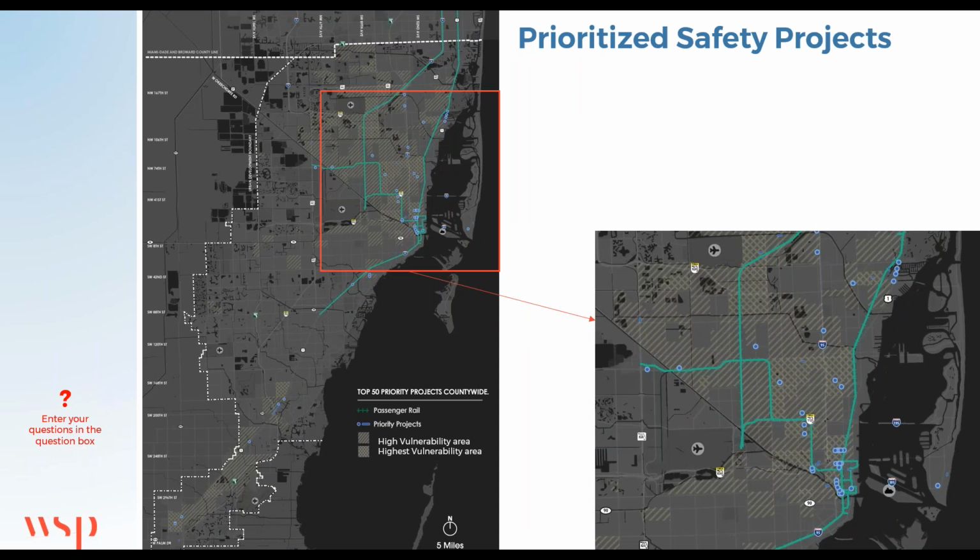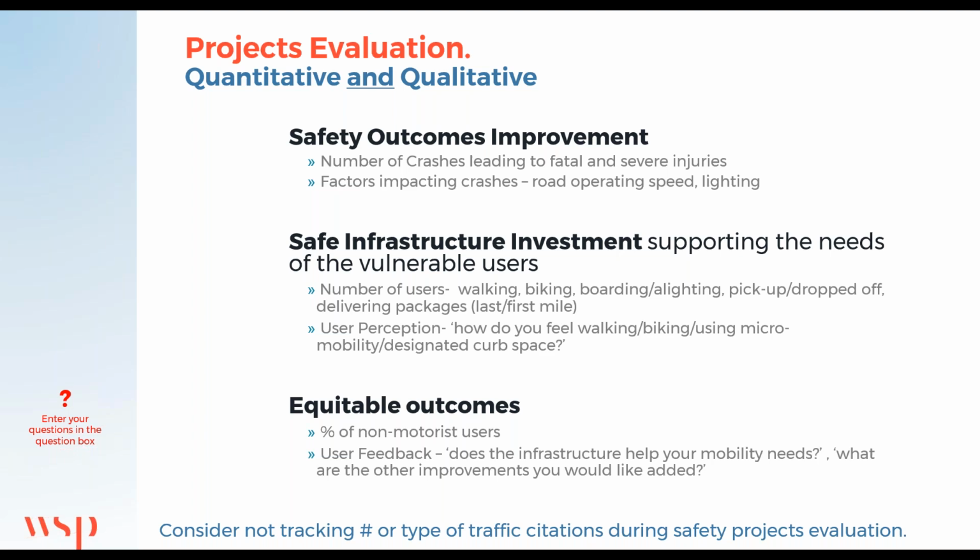And this is what the list of projects looks like, the top 50 projects in the county. As you can see, a majority of them are within the areas we identified as vulnerable areas. After we identify projects and implement the countermeasures, be it policy or engineering countermeasures, we should evaluate if these improvements made a difference in the safety outcomes through before and after studies.